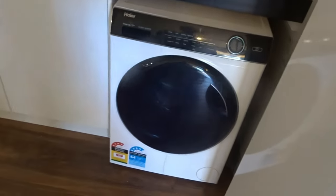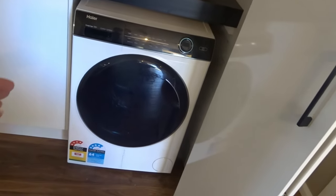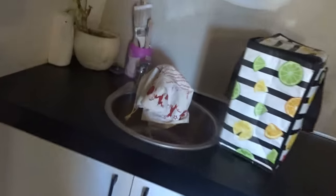Through this way, we have the laundry, with the only option to have a front loader washing machine. You could put a dryer up here. You've got cupboard space up here and down here, with a sink as well. And power.